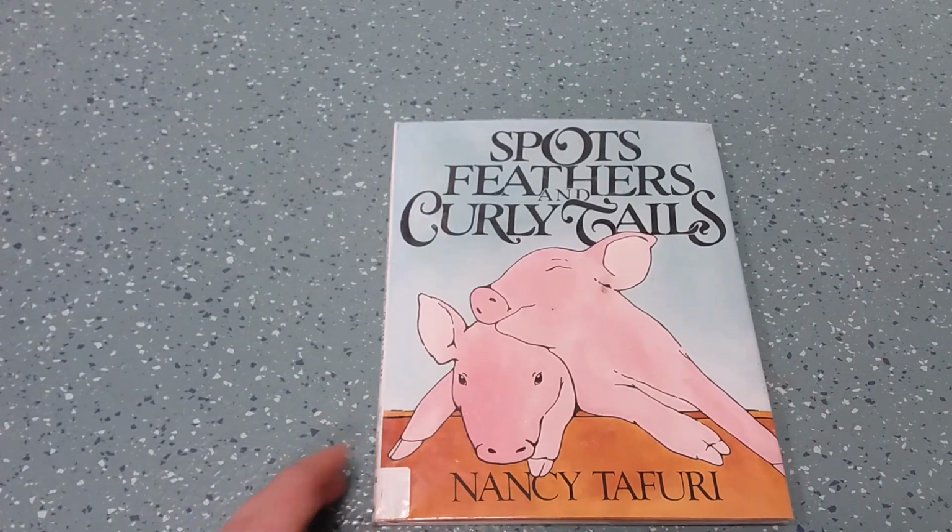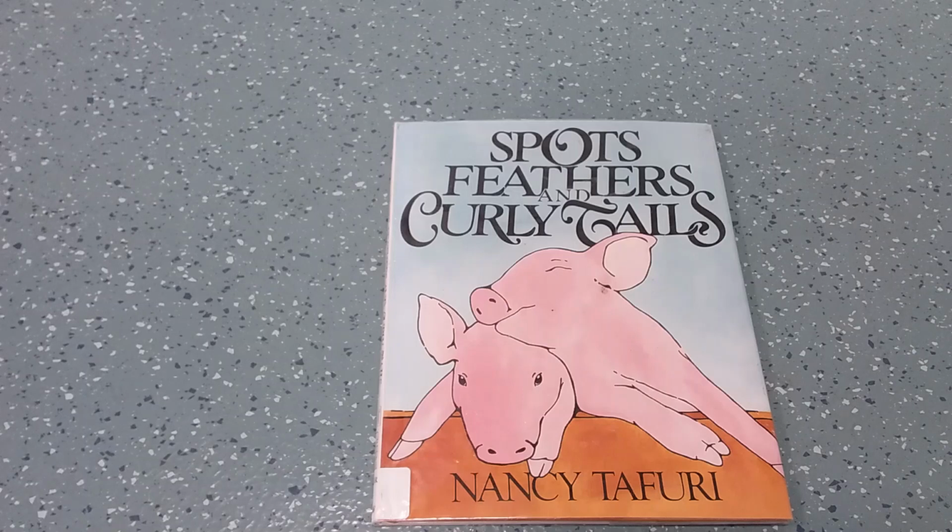This is Spots, Feathers, and Curly Tails by Nancy Tafuri. She has lots more books on the shelf. One you might be particularly familiar with is called Have You Seen My Duckling? We have that one both in the board books and the hardcovers, right here at the Alexandria Library.